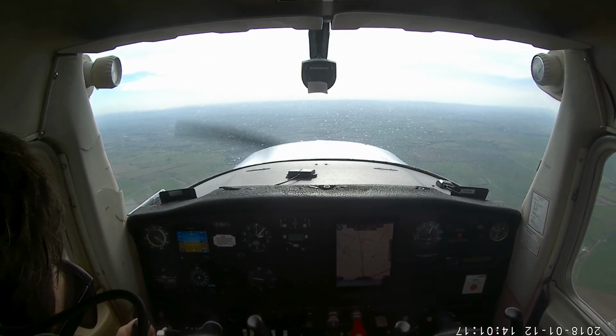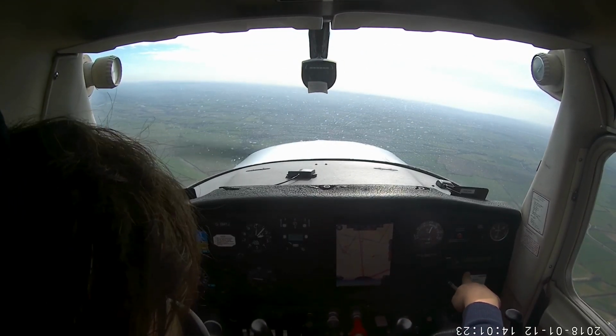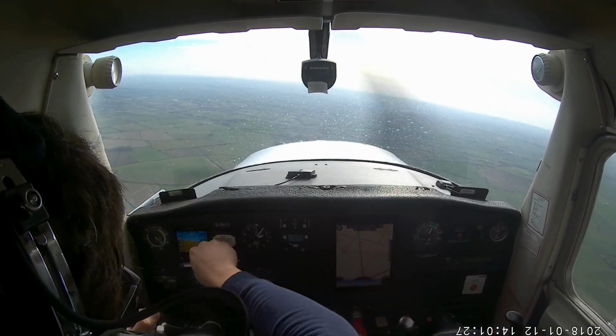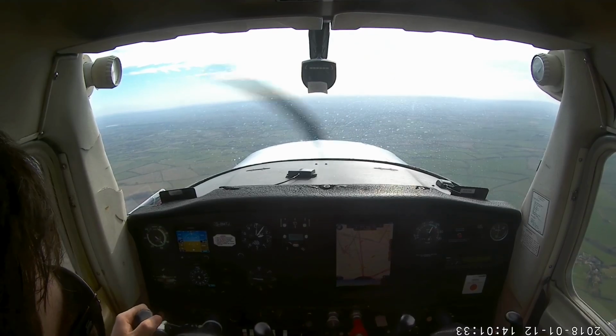So now I have just got my basic service from Farnborough Radar. They gave me a squawk of 5053, which I think it was. I am at 2100 feet, so I did vary between the two. And I'm now on my way to Tring. Three lakes I'm looking out for.